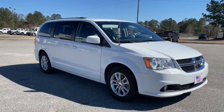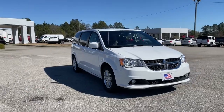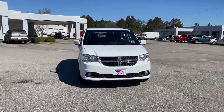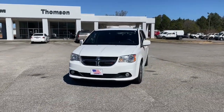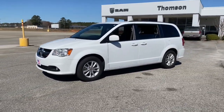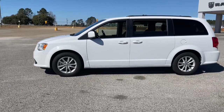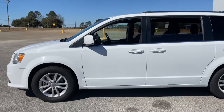Look no further than the 2019 Dodge Grand Caravan. With less than 60,000 miles on the odometer, this vehicle provides excellent value. Whether it's a run to the home improvement center or a family road trip, the Grand Caravan has your back. Designed with safety and convenience in mind, it's the vehicle you can always count on.